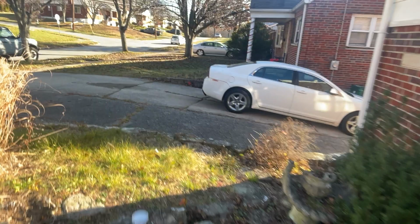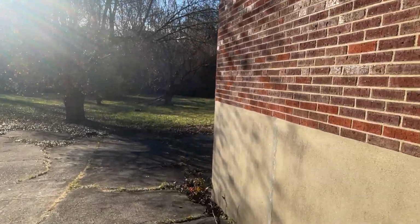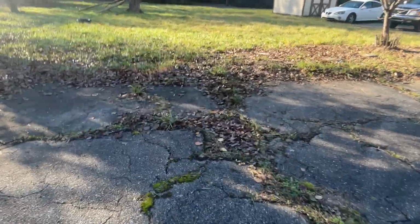The old secret key. Oh, the nice thing about this, the backyard is really nice. It's huge. So you do have some exterior concrete work to worry about. You've got a garage door.